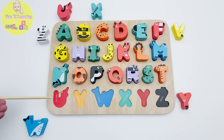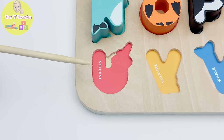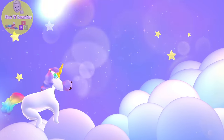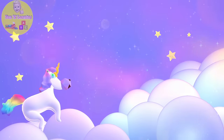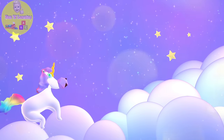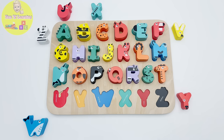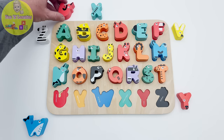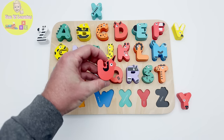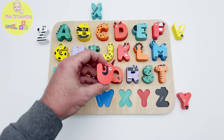Our next letter is a dark pink U. What does it say? Unicorn. That's one of my favorite animals. It's a mystical creature that is supposed to have magical powers. Usually, it is pictured as a white horse with a horn coming out of its head. Alright, that means I'm looking for a dark pink U with a unicorn horn. I found it! U is for unicorn.